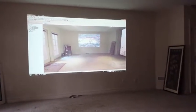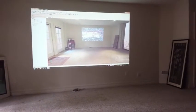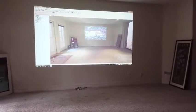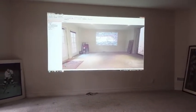Well, my decorator is coming this afternoon, so he can help me. They could use a tool like this before you allow them to hang the picture. You could actually say, "I'd like it here. No, I'd like it here," before you put a hole in the wall.